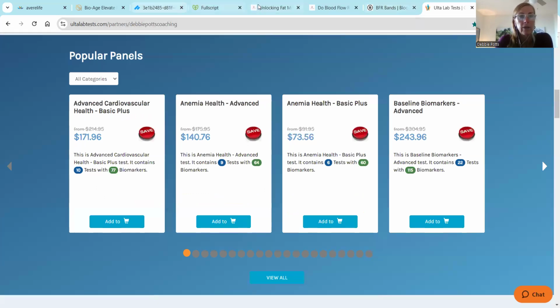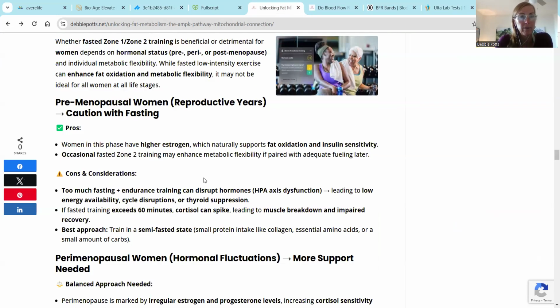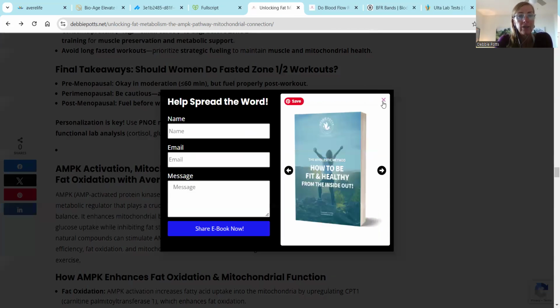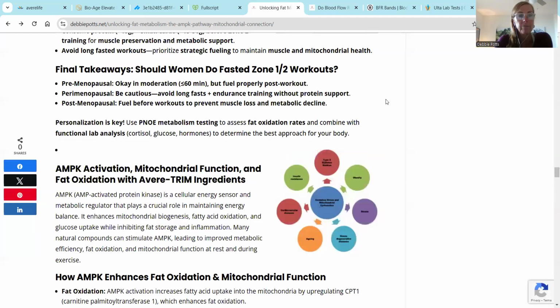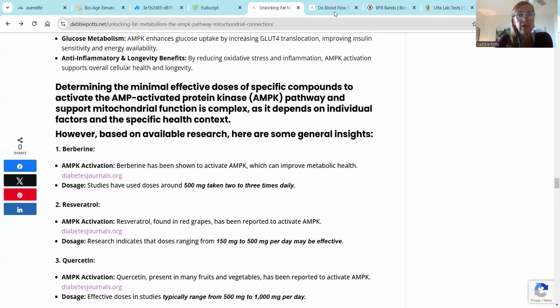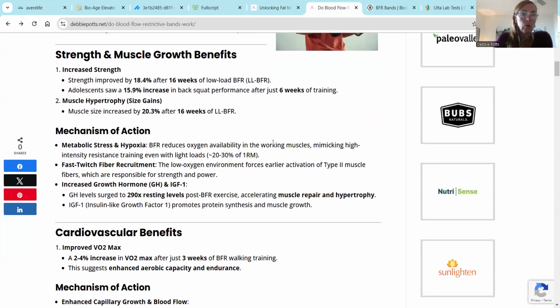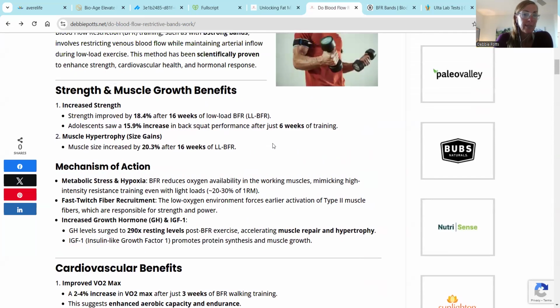Now, going back to the point, all the information on here for women versus men, you can learn more on the website. Now, blood flow restriction bands, how do you tie that in with AMPK, or do we need more mTOR? That's what we're testing out.